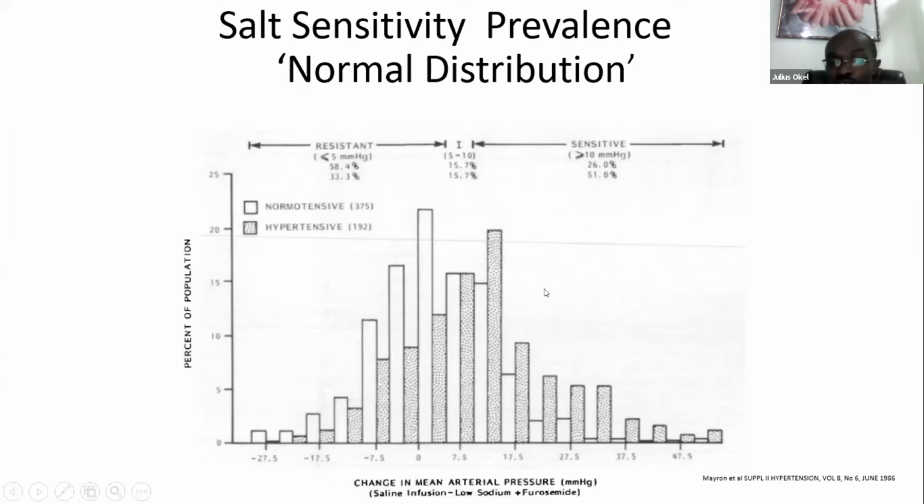So in the general population, we have a so-called normal distribution, where if you take a given population, a majority of them, depending on the population that you choose, may be salt sensitive, in this particular case hypertensives, or salt resistant in normotensives. And also, this will vary with the socioeconomic group that you actually pick to study.